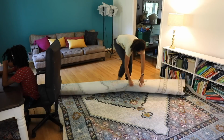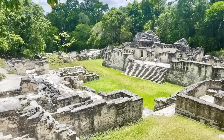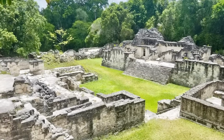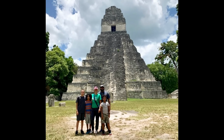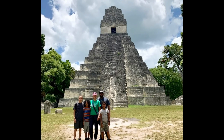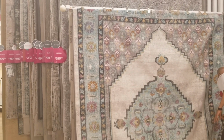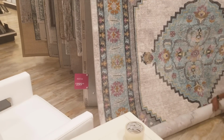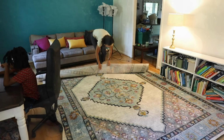It was coming together and I just couldn't wait to put the rug down. This is the trip we took to Tikal in Guatemala. I wanted to bring some of that inspiration, and the Mayan ruins were so amazing to see. When I went to one of my favorite home decorating stores, I couldn't believe there was a rug that looked like the Mayan ruins. I thought, this is too perfect.